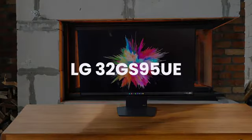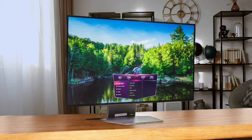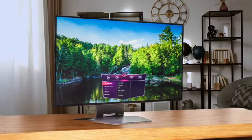LG 32GS95UE. This thing is absolutely insane. You get both 4K 240Hz and 1080p 480Hz modes with just a button press, which is perfect for switching between competitive gaming and eye-candy single-player titles.